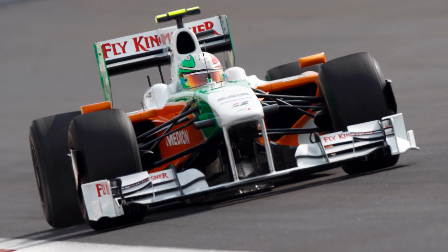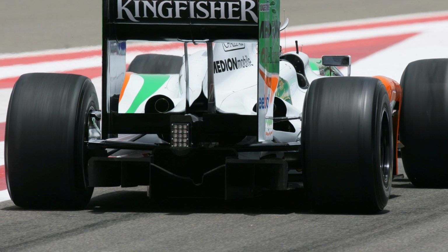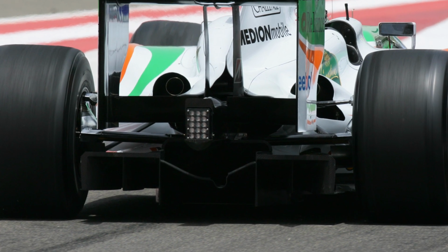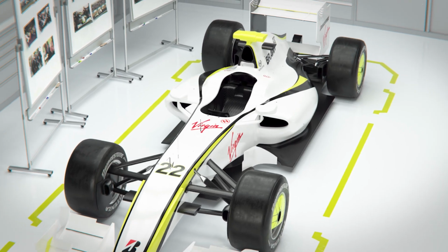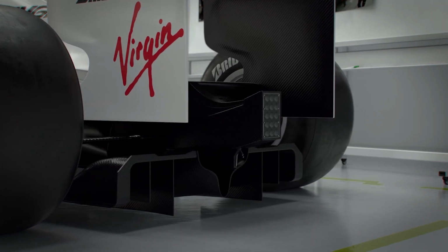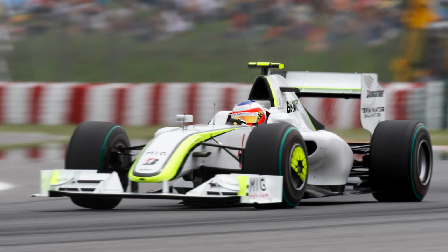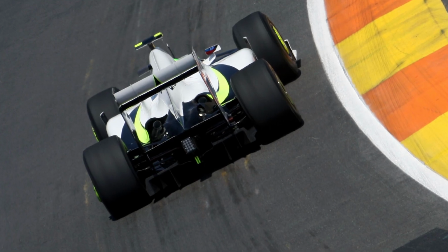Purchasing its gearbox from McLaren might have helped with the ease of packaging for Force India too, who quickly arrived with their own solution in Bahrain just a week after McLaren. Meanwhile, Brawn's own BGP001 might have been considered to have the most refined double diffuser concept on the grid, but that didn't stop the team from making further improvements. In Spain, they altered the shape of the central section, continuing to develop the expansion area to boost rear-end downforce.